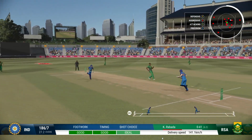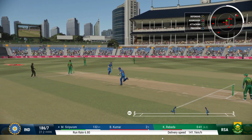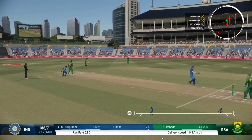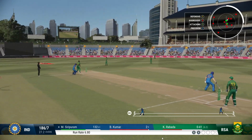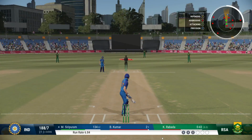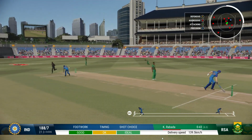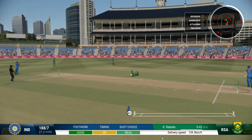Yep. Great shot through the gap. Perfect timing. Got forward well and was able to drive the ball. A lovely shot and good running. Nice timing, good batting, won't get to the boundary.